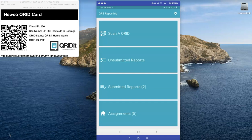So this is common. It happens. You get into cement buildings and buildings where there's low signal, or you're out on the outskirts of town where there's limited cellular signal, and you want to do the report, but it might get stuck if you start submitting it with the conditions being low data signal.